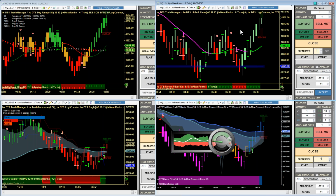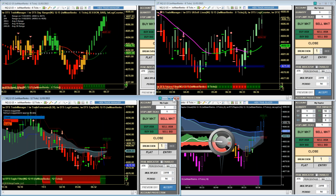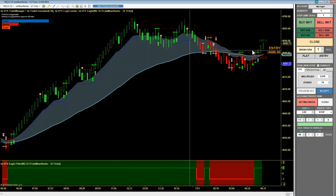And no real trend change signal yet on the Falcon. Oh, we did have a late filter entry signal produced right here. Now, again, this is going to be a little bit risky. It's still early. Oh, sorry, folks. It's starting to run away on me.